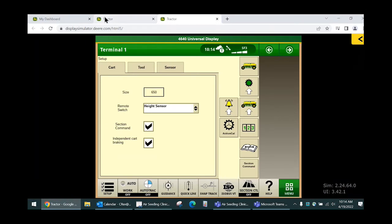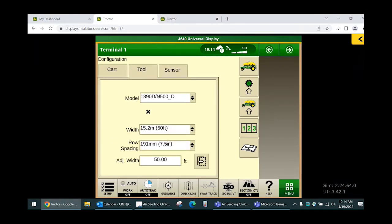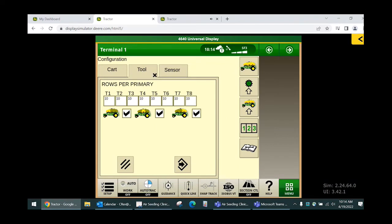So going back to the 1910, if I went to tool, the simulator that I've got up, and I'm running two here, this particular one is an 1890 50 foot. There's our width. We've got that set to 7.5 inch spacing. If I started to take a look, the 1890s are going to be a single chute machine for the most part. So you'll always see that as a top chute.